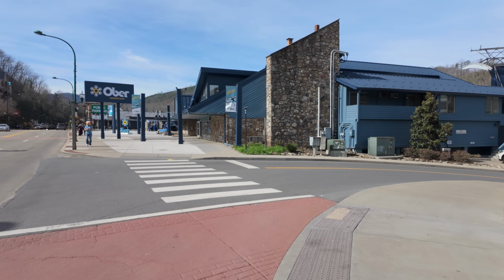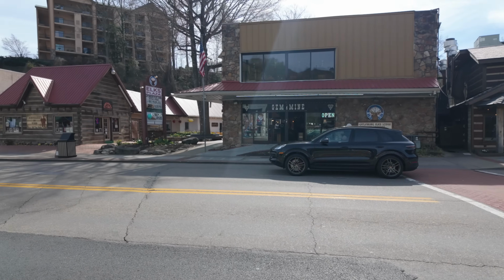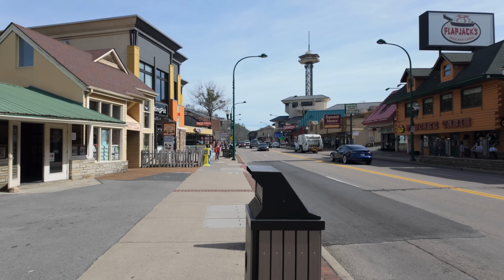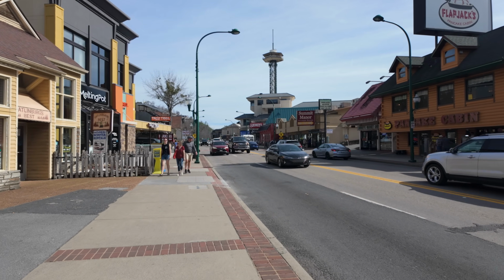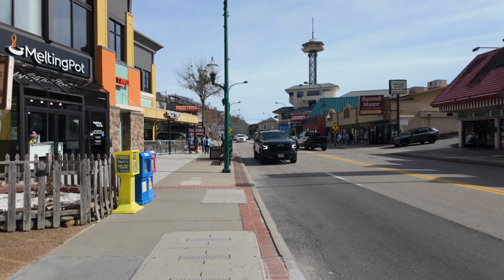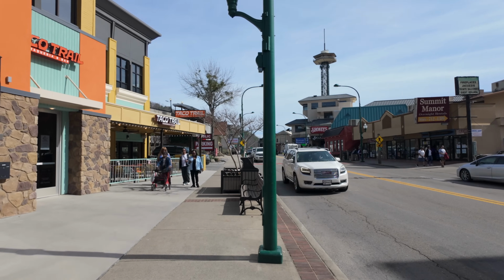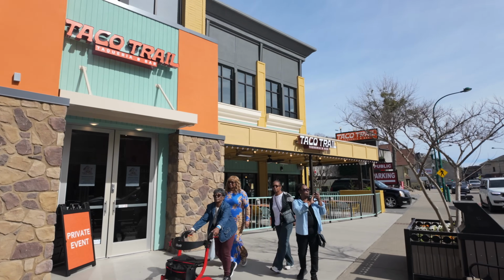So first thing I want to do is show you exactly where this new restaurant in Gatlinburg is. We're over here by Ober Mountain, and we're going to walk just down the street a little bit up here on the left. When it comes to parking on this side of downtown Gatlinburg, most places over here are about $20 for the day. You could always park on the other side at the city parking garages that are $10, walk down to here, or hop on the free trolley to get to the brand new Taco Trail, which used to be TGI Fridays here.